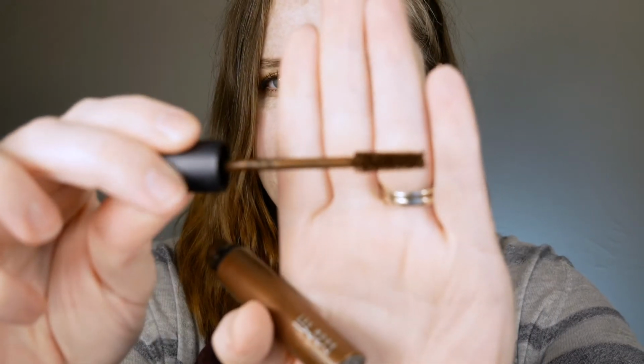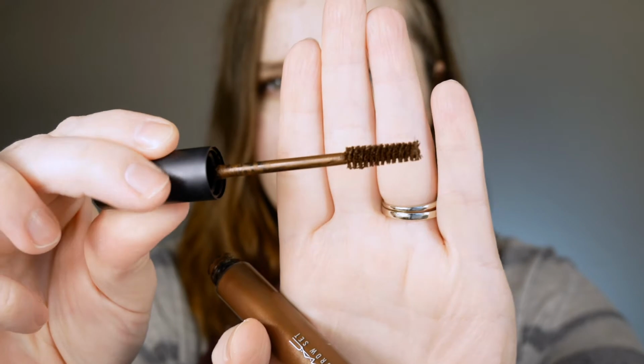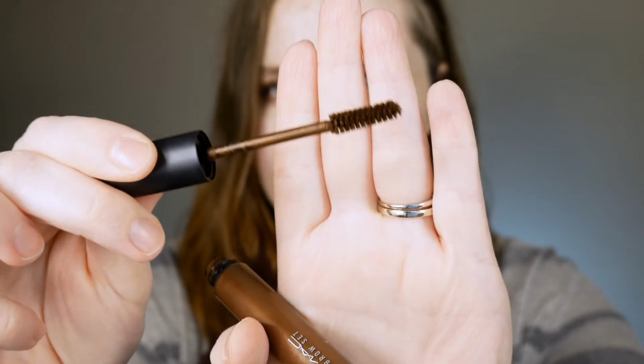So another thing that's just not performing very well anymore is this MAC brow set, and this one is in Show Off. I don't know that they make this anymore. I'm not sure. So this formula has a little bit of a shimmer. It's a bit warmer of a brown than I like, and it has a much bigger spoolie. I just find it kind of difficult to keep it from getting on the hair around my eyebrows. You know, if I was really meticulous, I would shave off everything around my brows so it wouldn't be as much of a problem.